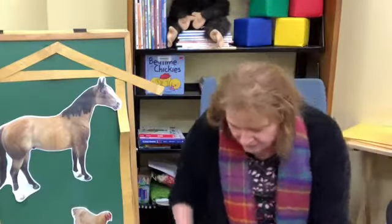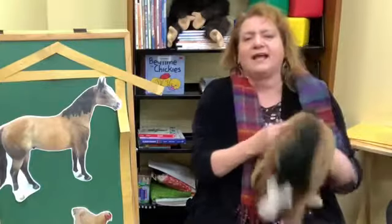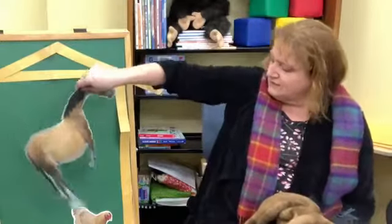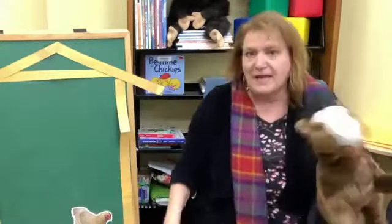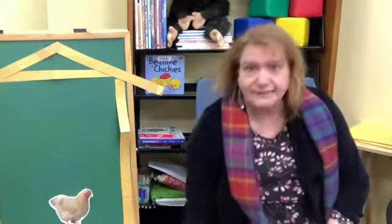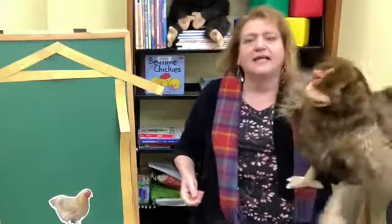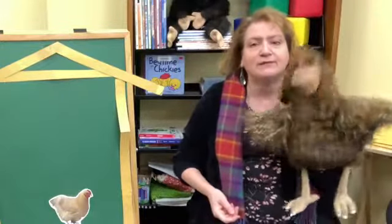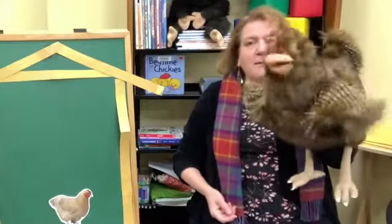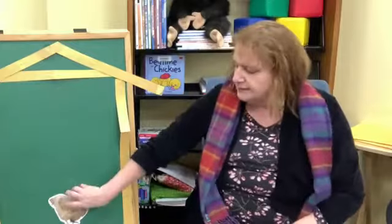And he took the horse. And what does the horse say? Neigh. And he took the horse back into the barn. And finally, he caught that chicken who was running all over the place, pecking at everything. And he took that chicken out of the house. What does the chicken say? Bawk, bawk, bawk. And he put that chicken back in the barn where it belonged.